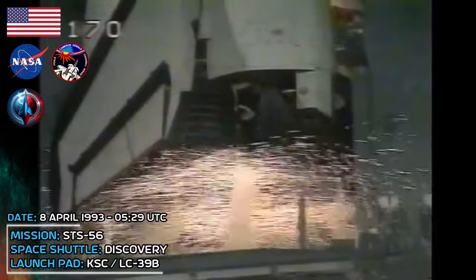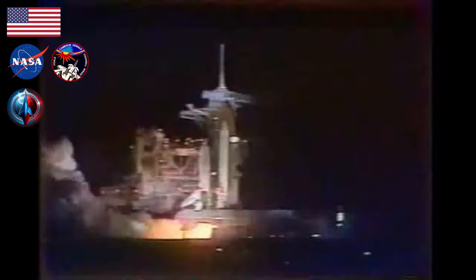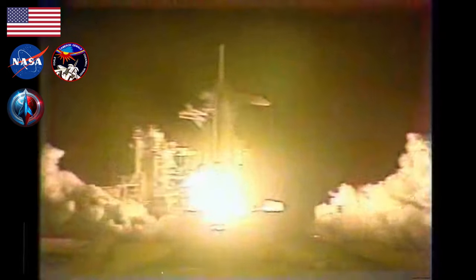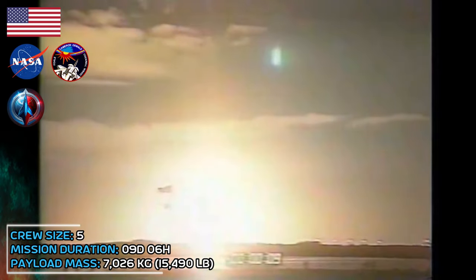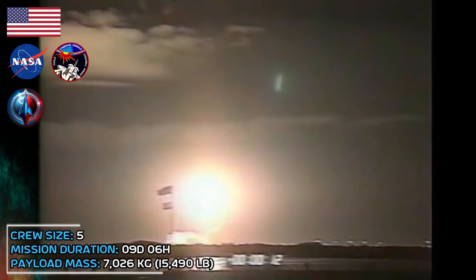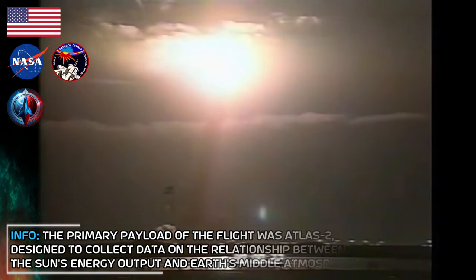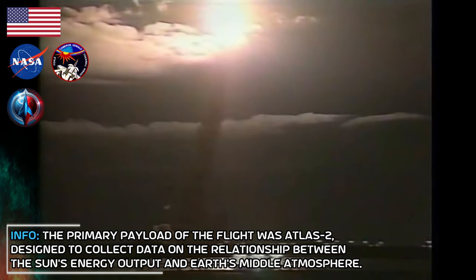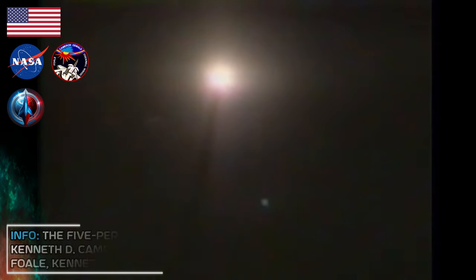T-minus 10, 9, 8, we have a go for engine start, 6, 5, 4, 3, 2, 1, we have ignition, we have liftoff of Discovery on the second mission to Planet Earth research flight. Roll program, Houston. Roger, roll, Discovery. Houston now controlling. Discovery is underway and it's rolled on course for a 57 degree orbit. Three engines on board Discovery now throttling back to 2/3 throttle to prepare the spacecraft to pass through the area of maximum air pressure and go supersonic.